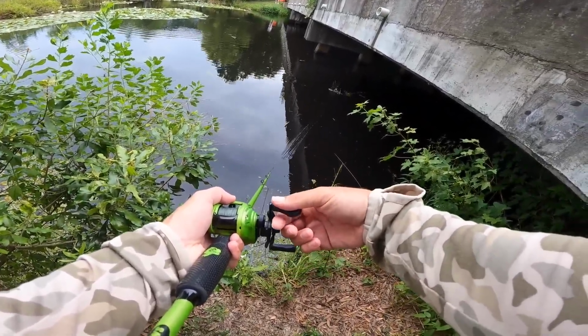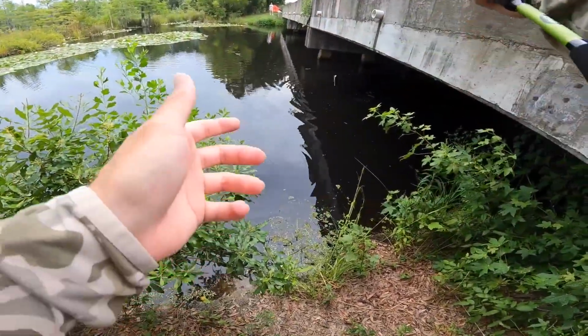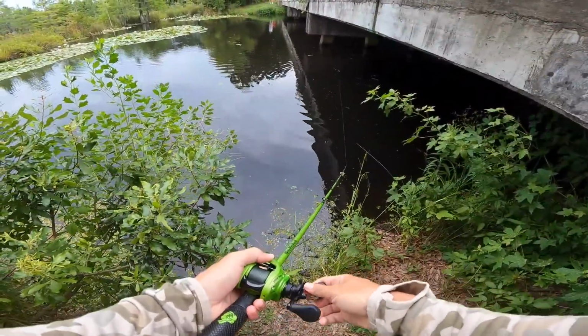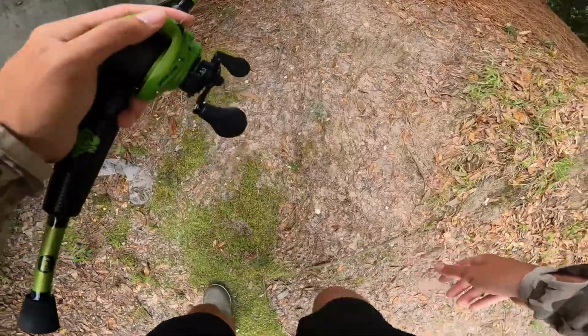Wait. Oh, dude, hold on. That's a gar, guys. That's a gar. It wasn't a bass, not what we were looking for, but it was a stanky gar. Let's try to walk on the other side.